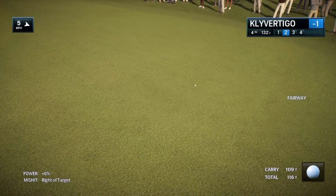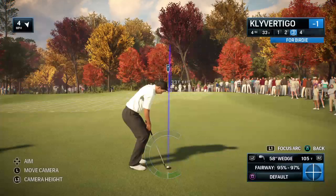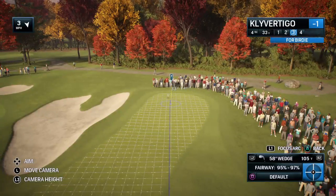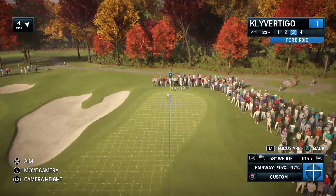So the second of the par 4s goes begging, and now he'll have to rely on the short game. Yeah, but a short game, as we all know, can redeem a lot of mistakes. Let's see if he does it here.